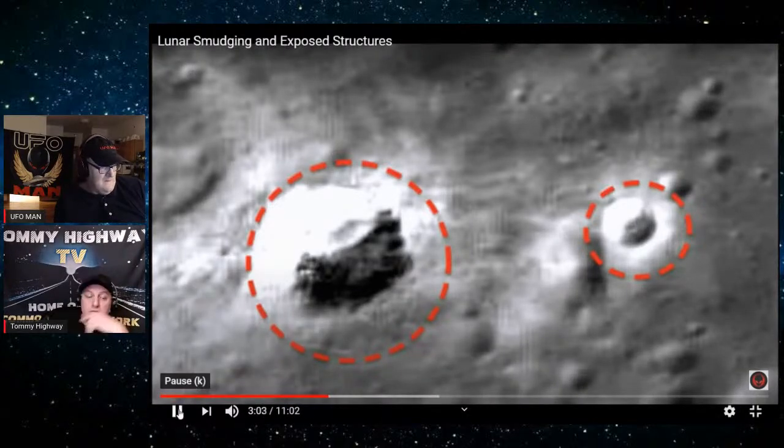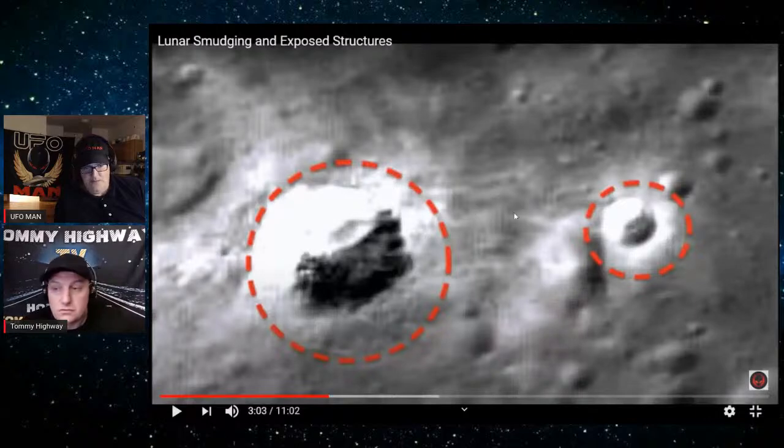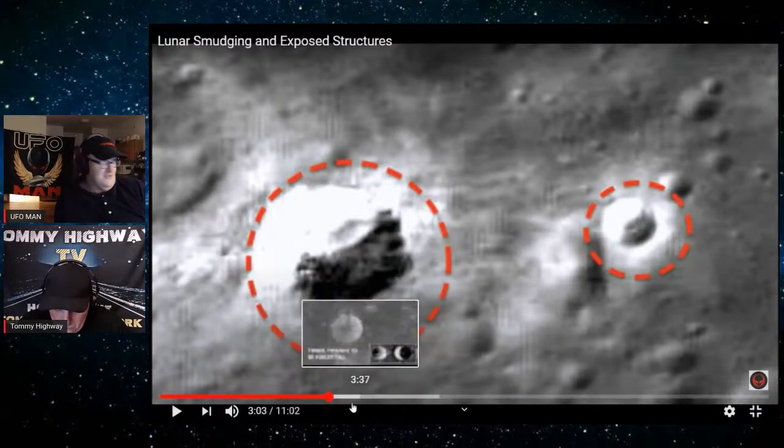Here's something here that I wanted to point out because the edges of it look scalloped, like some type of cog or mechanical wheel or device. And over here on the right, it looks like a dome. Over here, it looks like a dome. I don't know what this is, but it's scalloped around the edge. And that doesn't look natural either.